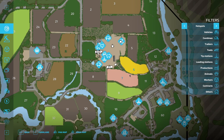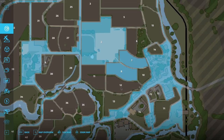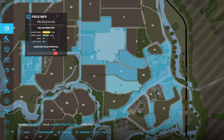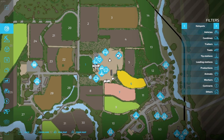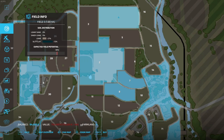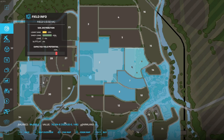So we own field 7 and 6, and we have 93,000 to our name. And there's something like field 12, which has the value of 63,000. That is doable. It's fairly big, and we can slowly start taking in this area here. I mean, these up here, they're getting expensive, but they are much bigger as well. I love this spot right here, but you're paying for this entire tree hillside, which is basically useless because it's one giant hill. This part right here would be great for like olives or something like that.